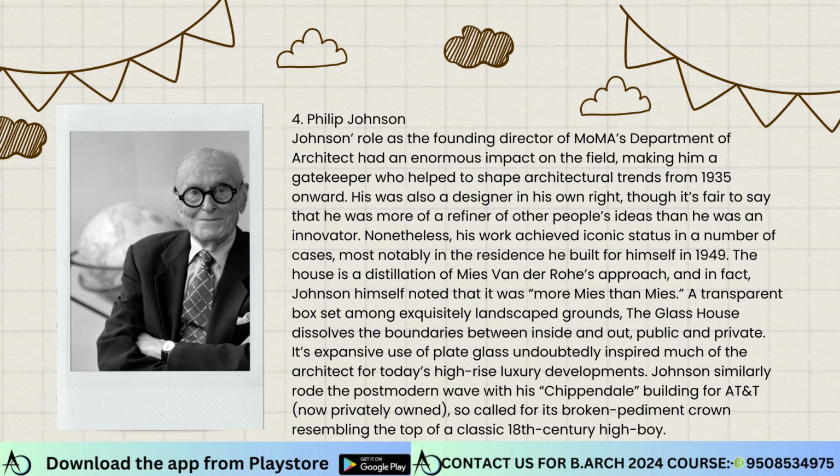Number 4. Philip Johnson. Johnson's role as the founding director of MoMA's Department of Architecture had an enormous impact on the field, making him a gatekeeper who helped to shape architectural trends from 1935 onward. He was also a designer in his own right, though it's fair to say that he was more of a refiner of other people's ideas than he was an innovator.